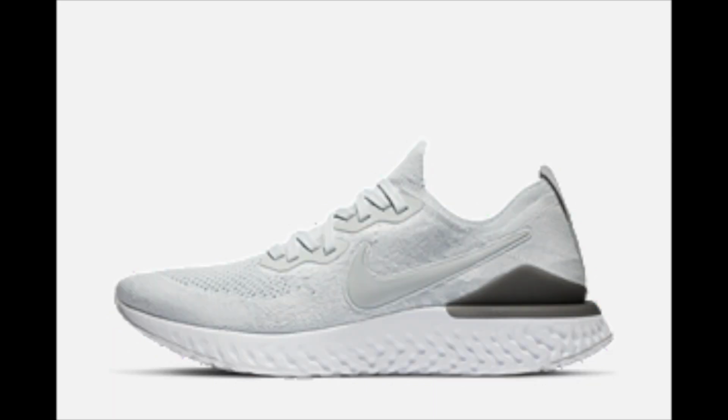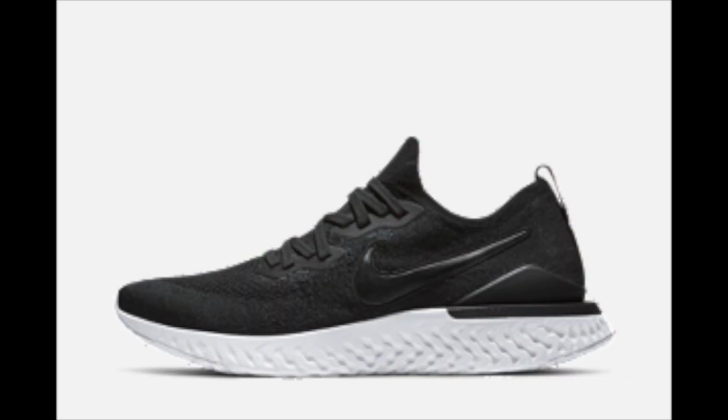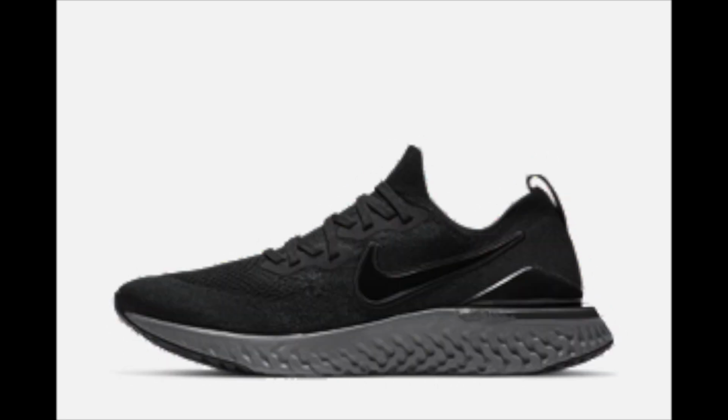The Blue Void Indigo Force Black for men. The Pure Platinum Wolf Grey White for men. The Black Gunsmoke for men, and then there's a very, very similar colorway called the Black Anthracite Gunsmoke White for men and women. I don't know why you do that.